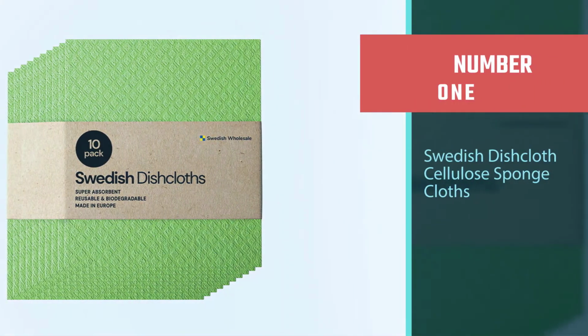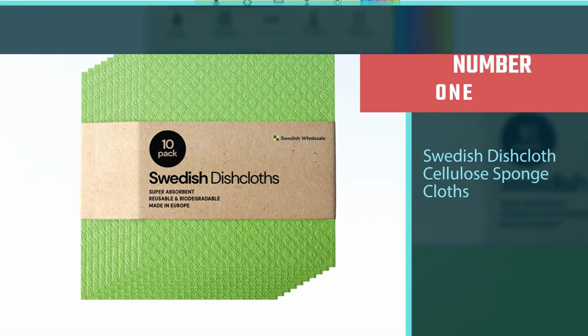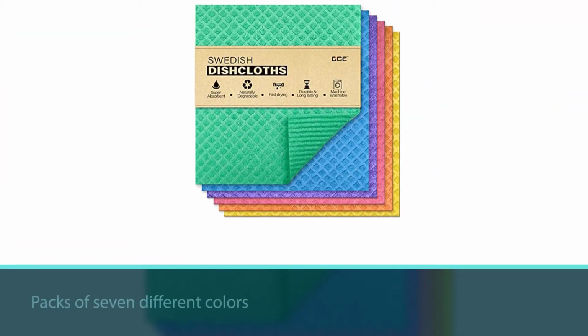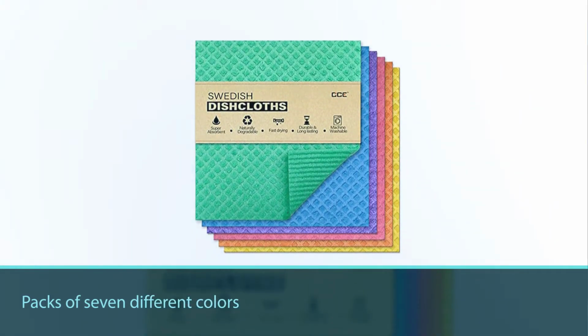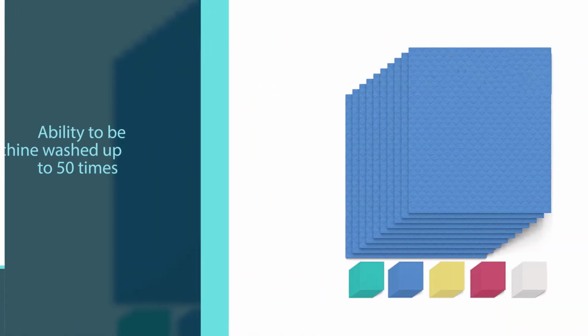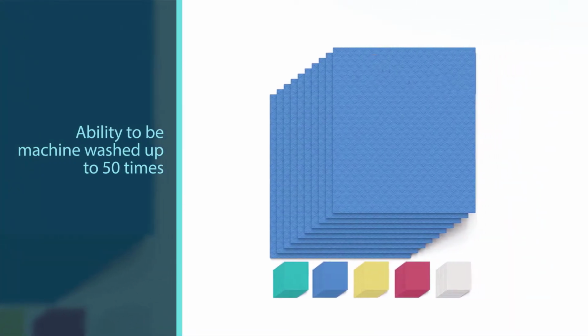Number 1. Most popular. Swedish Dishcloth Cellulose Sponge Cloths. These Swedish dishcloths impress with packs of 7 different colors, absorption up to 20 times its weight, and ability to be machine washed up to 50 times. The material consists of cellulose sponge and cotton.